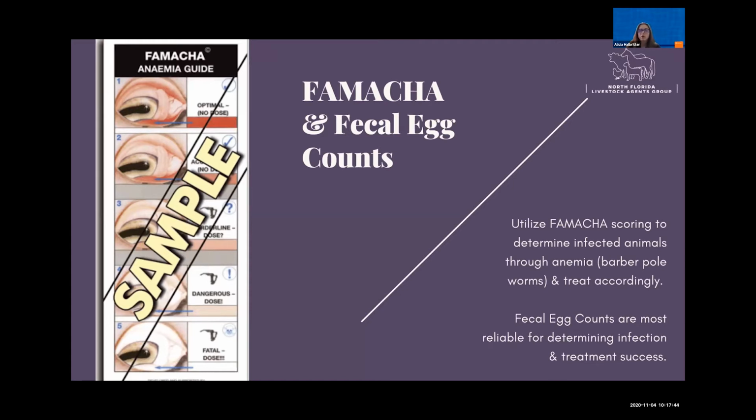Now, there are other health issues that can lead to anemia. So just because they're anemic doesn't mean they're facing a parasite load. There are other symptoms that we need to look at. If your animal is really experiencing some other symptoms, it's probably better to have a veterinarian get involved to make sure that it is a parasite load. Something that can help us determine that it is parasites and not another disease or condition is fecal egg counts.